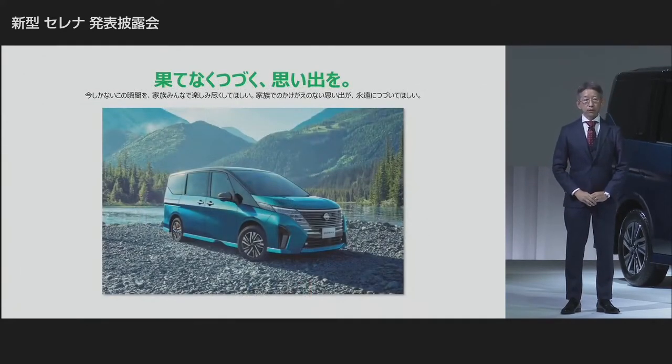So, a never-ending memory. The earnest wish of the engineering team is that Serena will help to create family memories. We hope that you will visit our dealers and try them out. We are confident that the new Serena will broaden the image of your everyday life. We hope that you'll be excited.